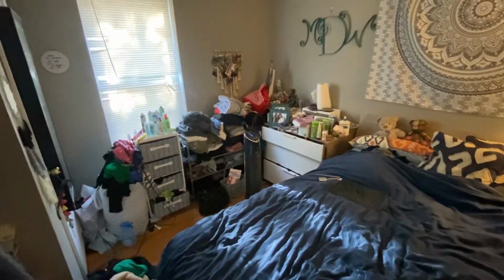Here's bedroom 1. This is a full-size bed. There's room for a queen or a king. They've got a lot of stuff. There's a closet over there.